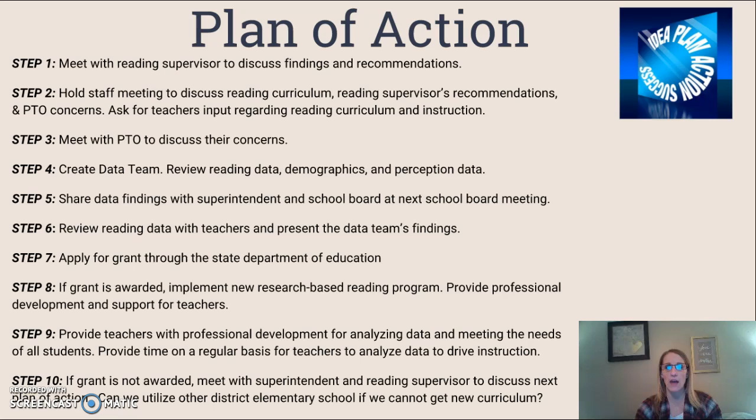Step 2, I would hold a staff meeting to discuss the reading curriculum, the reading supervisor's recommendations, and PTO concerns. I would like to know the teachers' input regarding the reading curriculum and their instruction. Step 3, I would meet with the PTO to discuss their concerns.